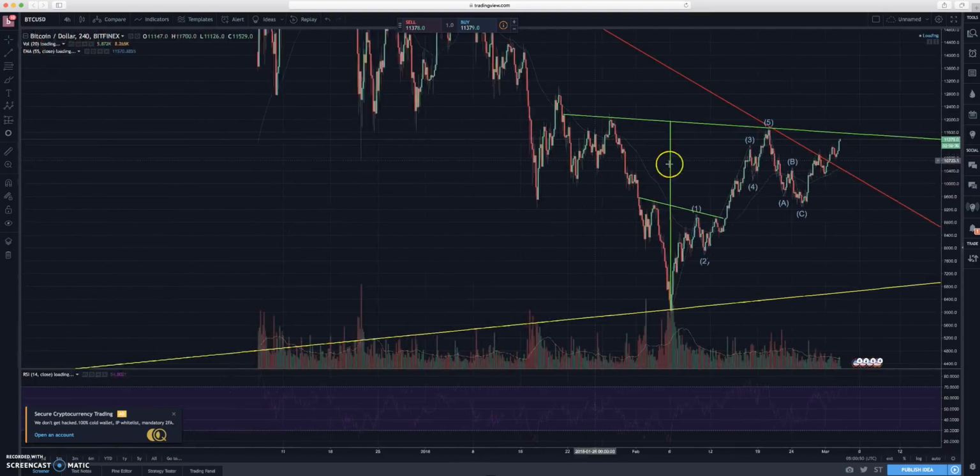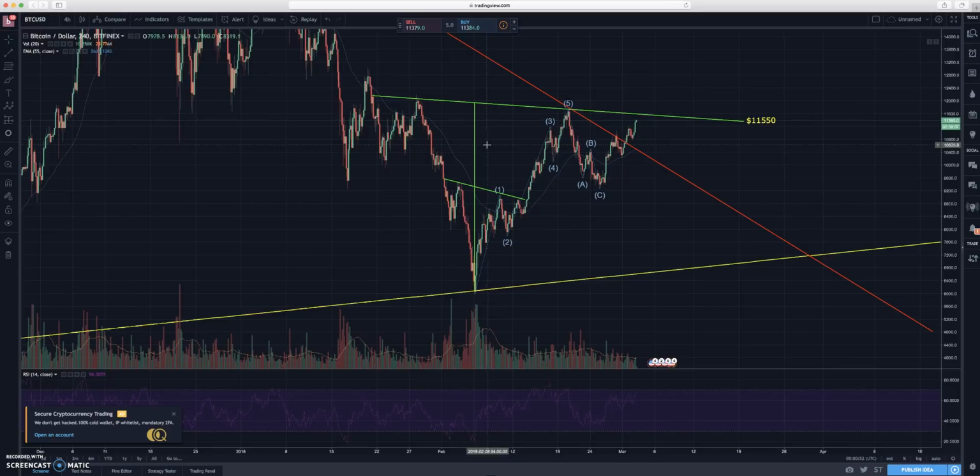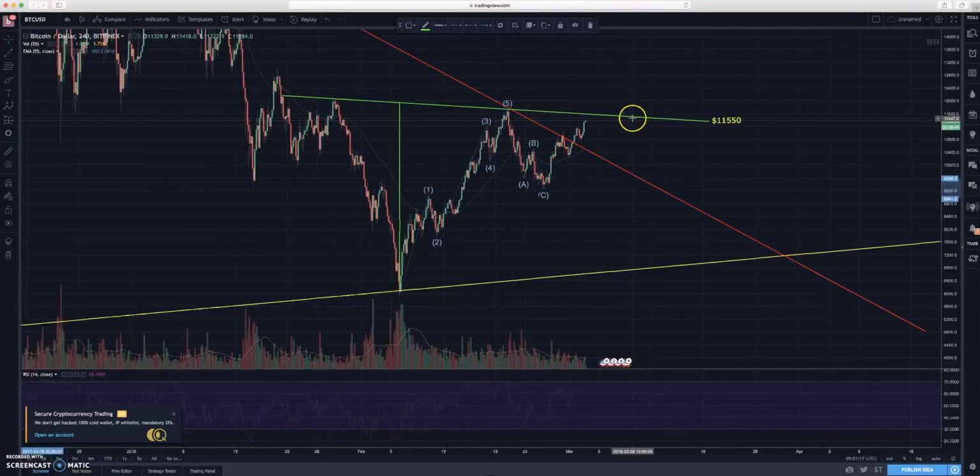So what I really wanted to get to is this inverse head and shoulders pattern that everybody and their mother is talking about. So we have this big inverse head and shoulders, and it's playing out perfect. Your left shoulder here, dropping down into your head. You're going back up, touching the neckline, dropping down into your right shoulder. And we are about to test this line. If we break through this, we are in a very, very good spot in Bitcoin.